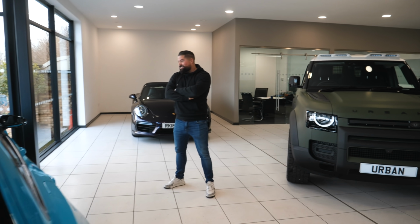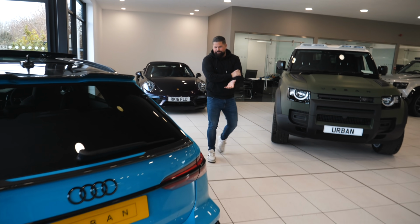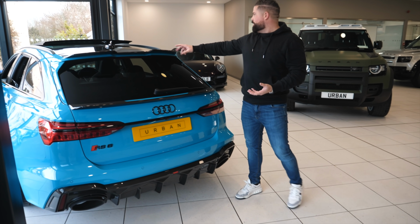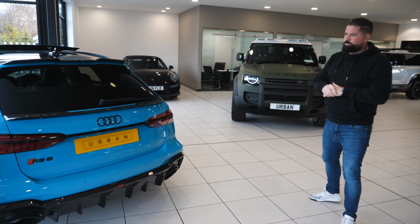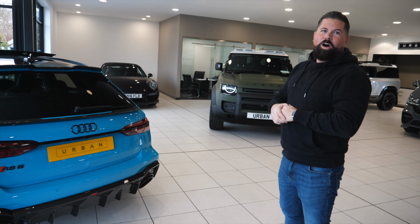But this has got the urban kit on it. So this has got the urban aero package: diffuser, twin spoilers, side seals, front splitter, and 22-inch hybrid forged alloys, and then a Miami blue wrap. It looks wild, isn't it?